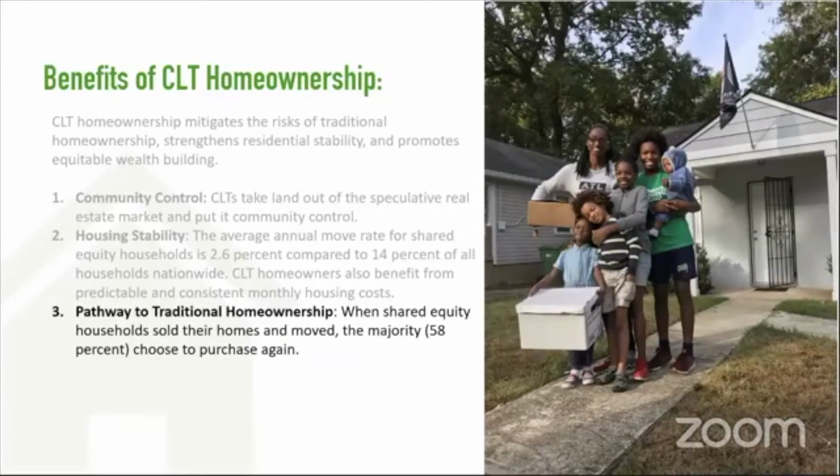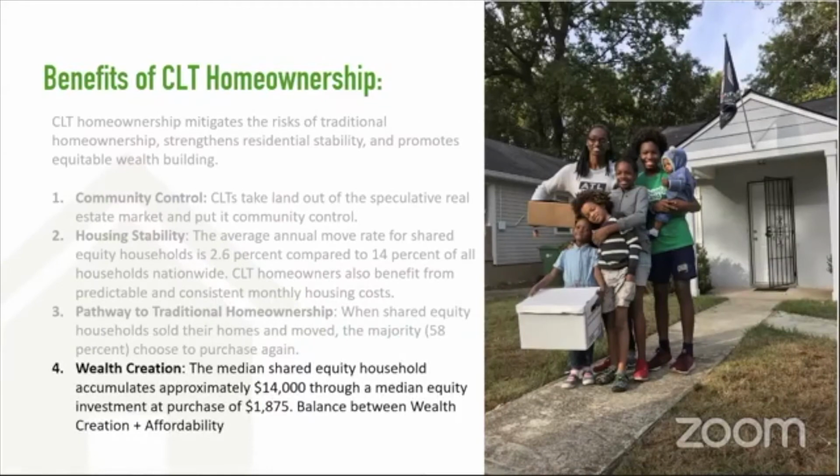And then lastly, it provides an opportunity for wealth creation. It is limited wealth creation relative to traditional market rate home ownership, but we did find that looking at national data, the median shared equity household accumulates about $14,000 through an initial investment of about $1,800. So that's really a great return on that investment. We expect in Atlanta that our homeowners will be able to realize a greater amount of equity than in that example and in other markets across the country. But it is balanced against making sure that the home is affordable for the next buyer.